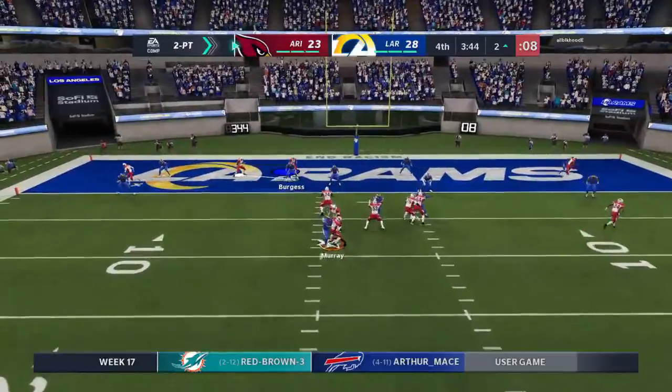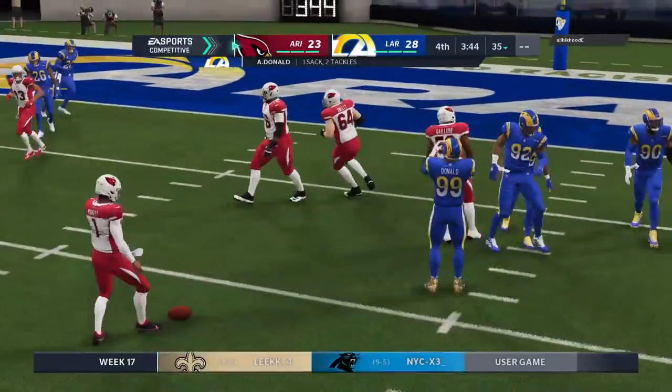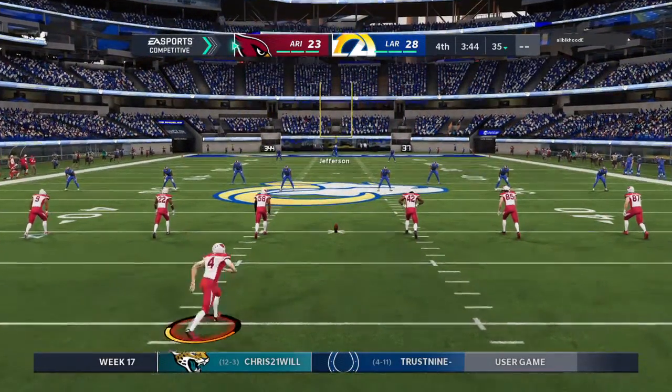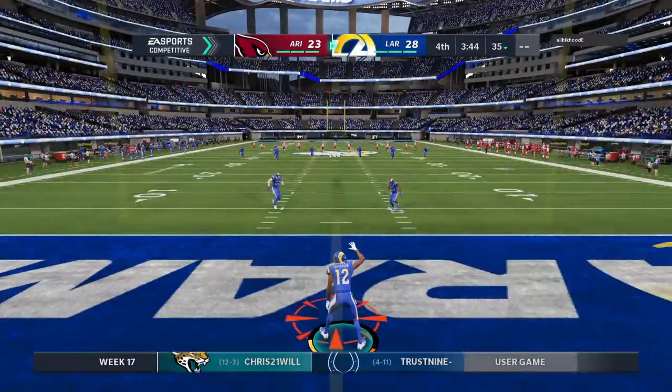Out of the gun, here's Murray. And down he goes under pressure from the Rams defense. They tried to get 2, and ended up getting none because the quarterback had nowhere to go with the ball and ends up getting sacked. Nowhere to go at all. Great job, though, defensively. They were ready.